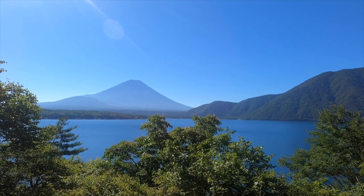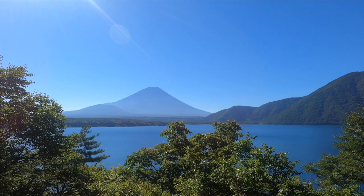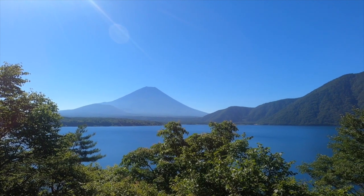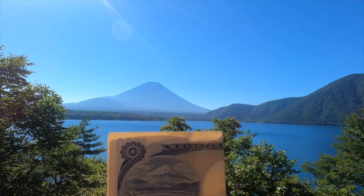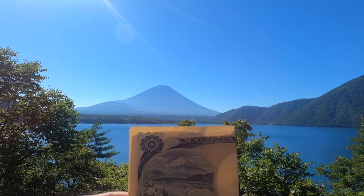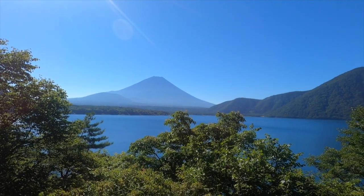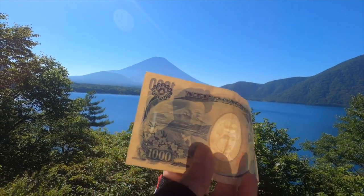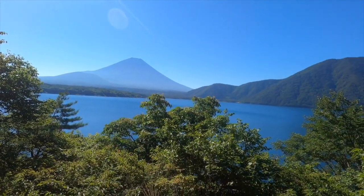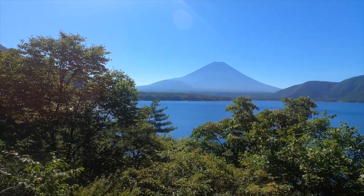So this view, does this look familiar? Of course, not to some, but does it? Yeah. So this is where the 1,000 yen bill came from. It's from this view. Amazing.